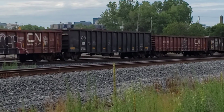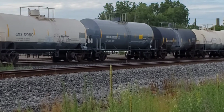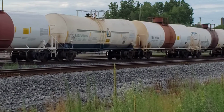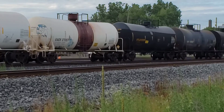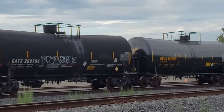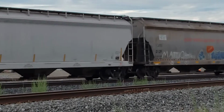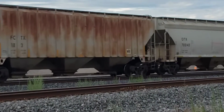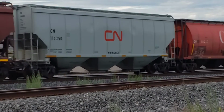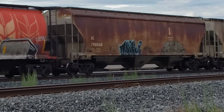I think this train is just going to go straight through to Dorval, actually. Lots of gondolas. There's a train like that goes through Dorval around 7 o'clock. Wouldn't be surprised if it's this one. Brand new CN car there. These are old grain hoppers.